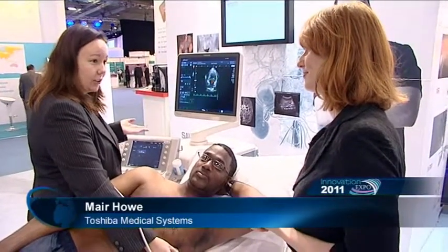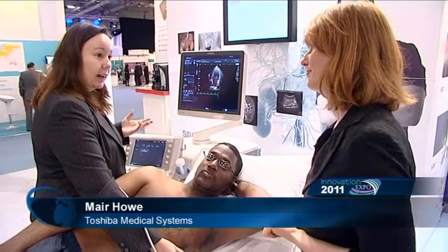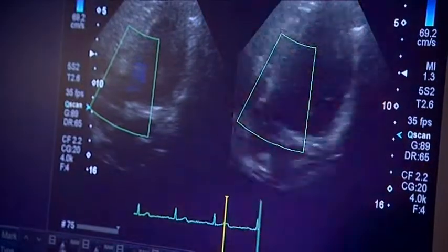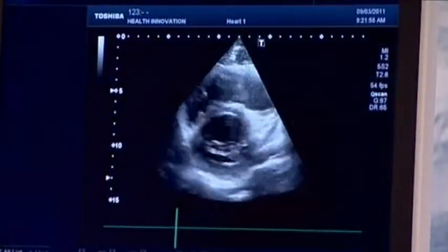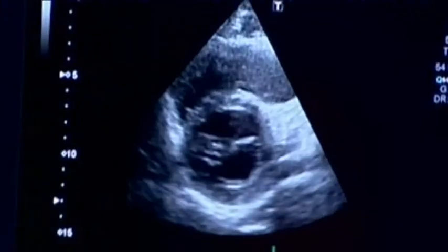Toshiba offer 3D technology for speckle tracking, or we call it wall motion tracking. It means that we can see the heart in a full volume, so we're looking at the heart in 3 dimensions, and primarily we're looking at the function and the structure of the heart in a global capacity and also regionally.